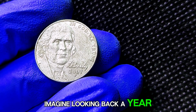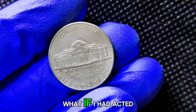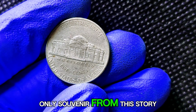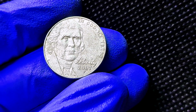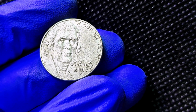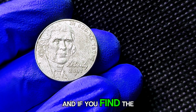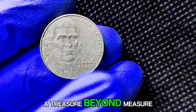Imagine looking back a year from now and wondering, what if I had checked my coins? What if I had acted sooner? Don't let regret be your only souvenir from this story. This is your moment. Take action. Seek out your coins. Get them appraised by trusted experts. And if you find the 2007 P mint mark nickel, you hold in your hand a treasure beyond measure.